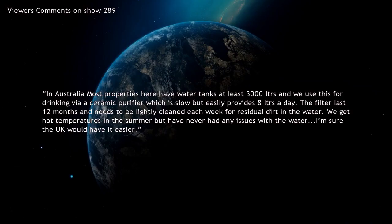Now, I did not know that in other countries, large rainwater tanks on properties are far more common than in the UK. In Australia, most properties here have water tanks, at least 3,000 litres, and we use this for drinking via a ceramic purifier, which is slow but easily provides 8 litres per day. The filter lasts 12 months and needs to be lightly cleaned each week for residual dirt in the water. We get hot temperatures in the summer, but have never had any issues with the water. I'm sure the UK would be easier.